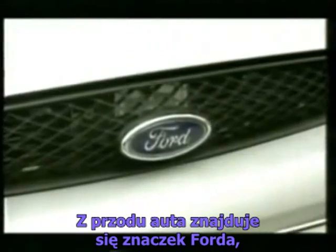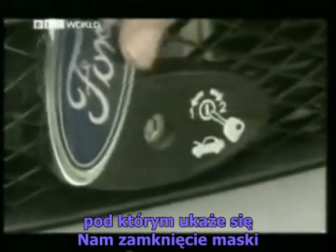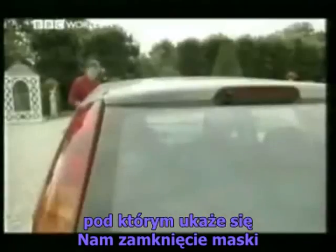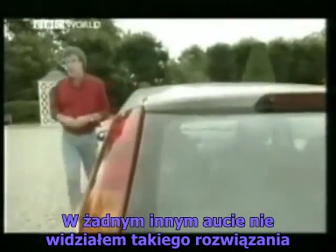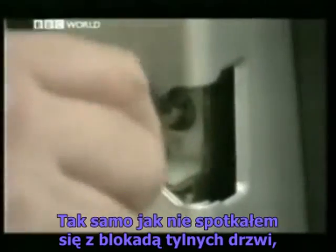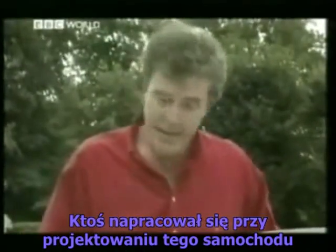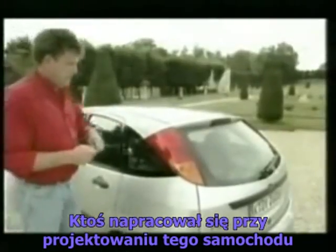At the front of the car we find a Ford badge, behind which we note there is a lock for the bonnet. I've never seen that on a car before, and I've also never seen child locks which need a key to operate them. Someone has been thinking hard about the design of this car.